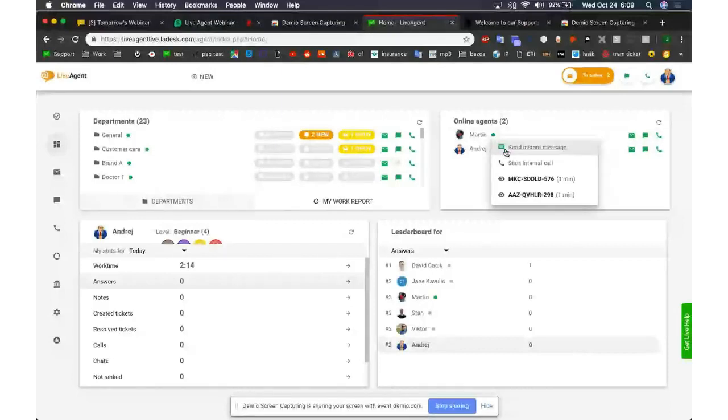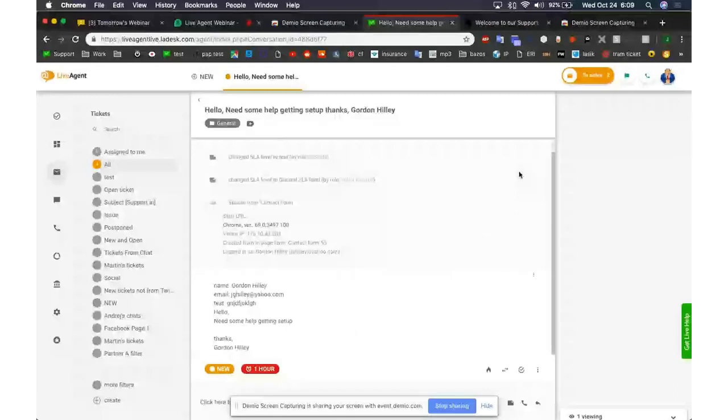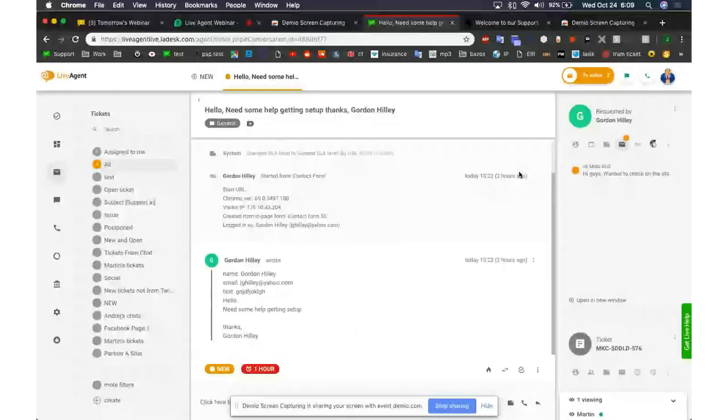So there is nothing stopping me from jumping right there into the ticket directly from the dashboard, and I can see what is going on in the ticket. So let me do that. One click takes me there, and I can see that Martin is actually looking at the ticket right now. You can see, Martin is viewing the ticket, so it's right there, conflict management.